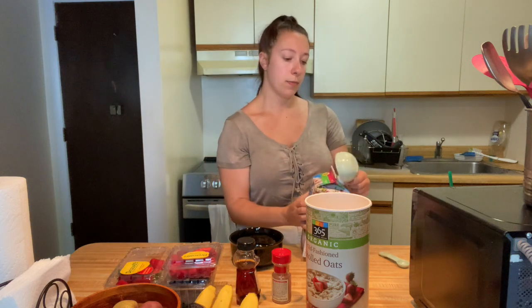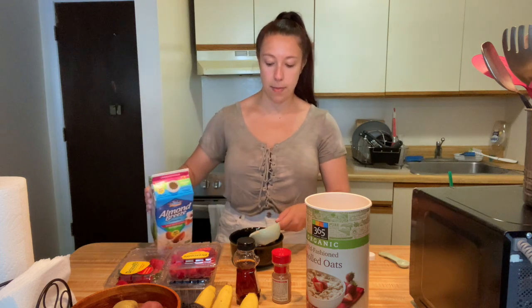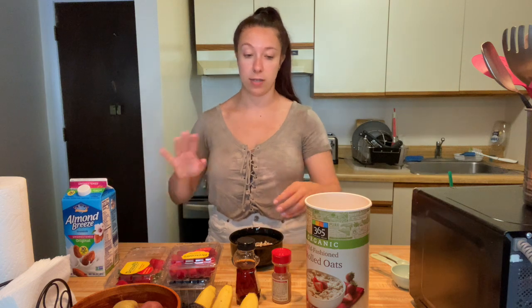It's the unsweetened vanilla almond milk. And again, I use half a cup, which is 0 points. If you use more than half a cup, then it becomes 1 point. So I just use half because half a cup of oats with half a cup of milk is enough for me.